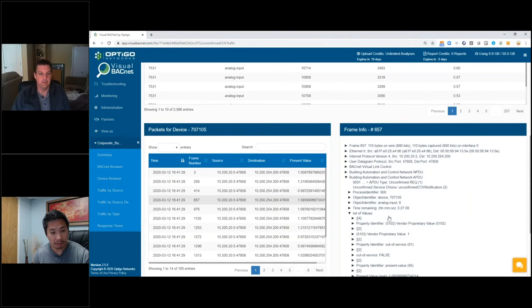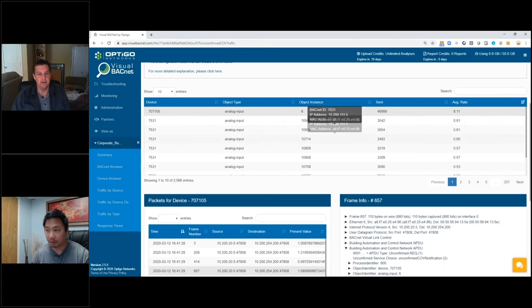Good news is for Chris, if you're out there, this one line, if you can reduce it from almost 47,000 packets down to something a little bit more normal, like the 3,500, you're going to be in a lot better position. But I would also check on these other ones as well, because that's a little bit high.